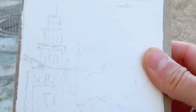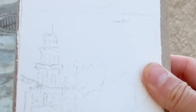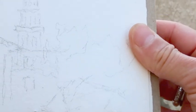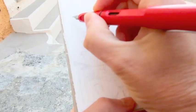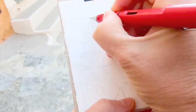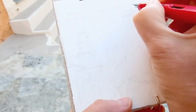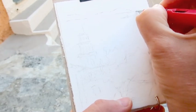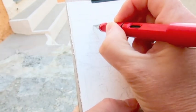So I did a very loose sketch of what you've seen, what I've showed you. So the mountains in the background, a little boat, and the bell tower, and the pine tree. And now I'm gonna adjust my camera, and so this time I'm going to try to keep my pen lines really minimal. So just indicate where things are, basically.